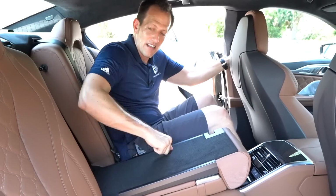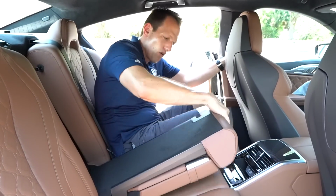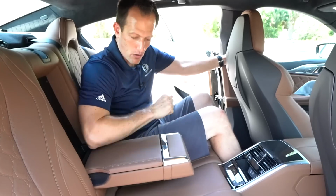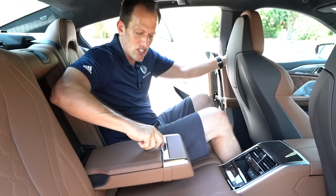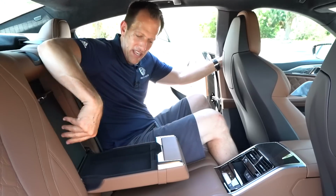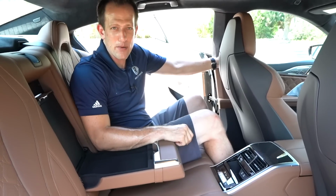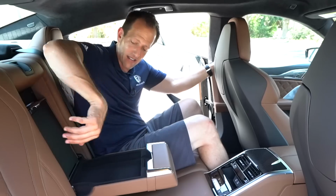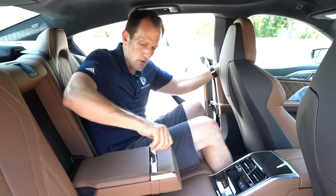That is to open to get inside the trunk, or you put it back, and if you want the rest of the armrest to come down, there you go. Look at that, beautiful silver, nice soft touch. Open that up, you got your 2 cup holders. Open this up, you can fill that up with your Skittles and just taste the rainbow as you're doing 0 to 60 in about 3 seconds. You might choke on the rainbow.